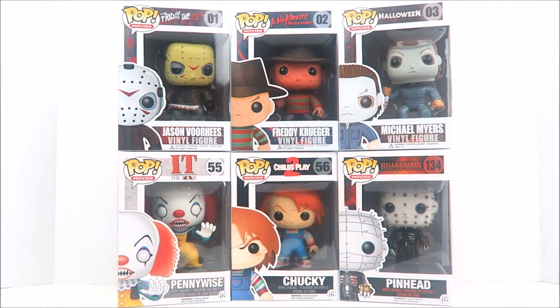Welcome back, guys, to a very special Halloween edition of my Funko Pop video reviews. And as you can see before you, I have 6 of the most iconic horror movie villains of all time. From Friday the 13th, we got Jason Voorhees. From A Nightmare on Elm Street, Freddy Krueger. From Halloween, Michael Myers. From It, that Stephen King classic, we got Pennywise. From Child's Play, we got Chucky, and Hellraiser, we got Pinhead.